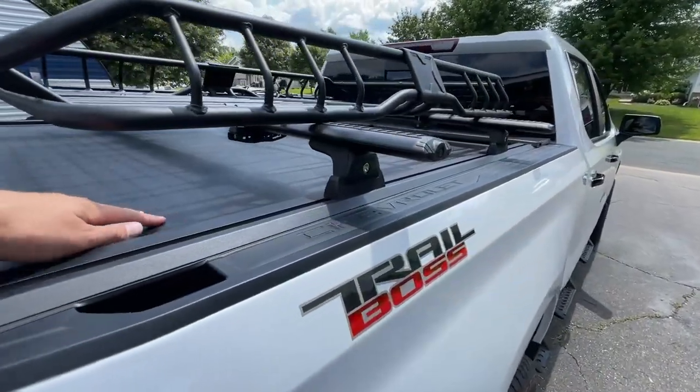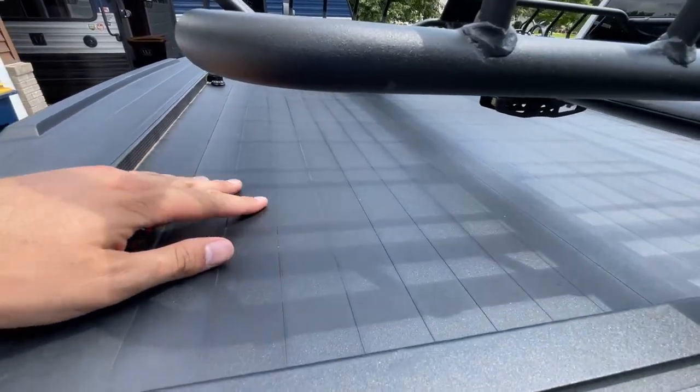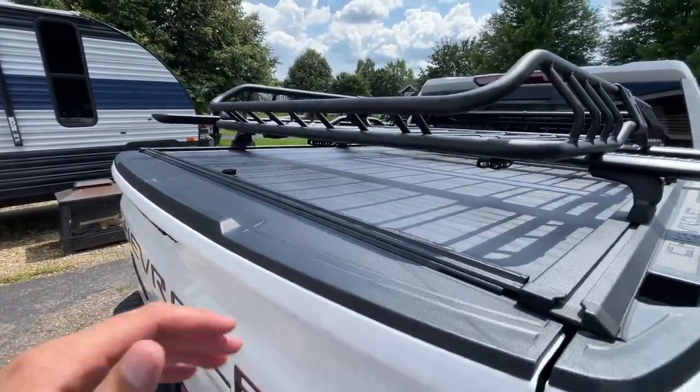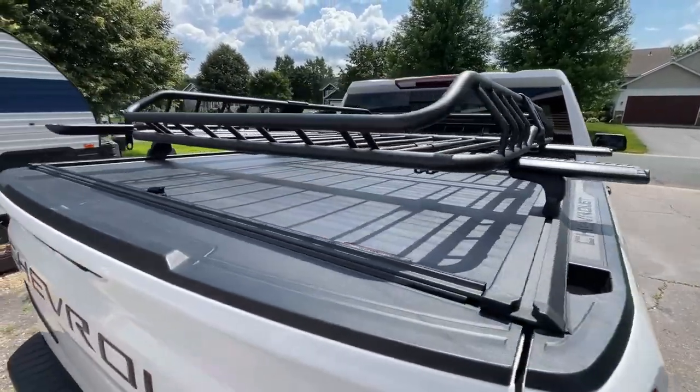But yeah, I do love this A style with the nice flat metal slats. There's no canvas or anything on this. The track system has worked great, the locking system, everything. And like I said, the storage rack, you can customize whatever you want.